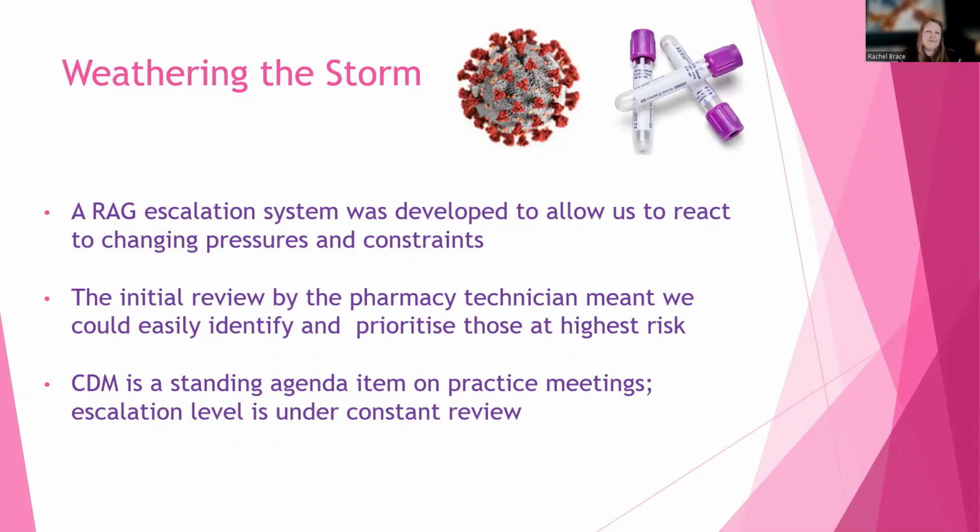All of these unforeseen things, we had our system and we were very quickly able to go up and down and prioritise those at highest risk when things were tight and we didn't have staff or we didn't have supplies. So now it's a standing item on our practice meeting, and that escalation level is under constant review.